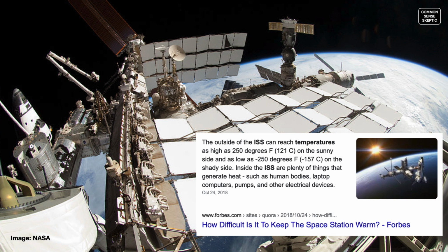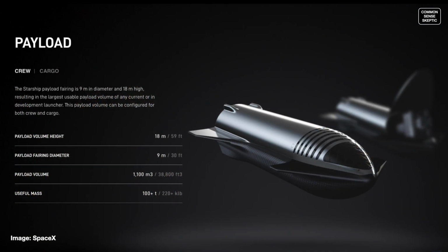The ISS temperatures can vary 300 degrees from side to side, according to which side is facing the sun. Typical temperatures on the station are 121 degrees Celsius in the sun and negative 157 degrees Celsius in the shade. The StarShip will have a crew potentially 16 times larger than the ISS, and will also be constantly exposed to the sun. So where are the heat exchange panels in these diagrams?